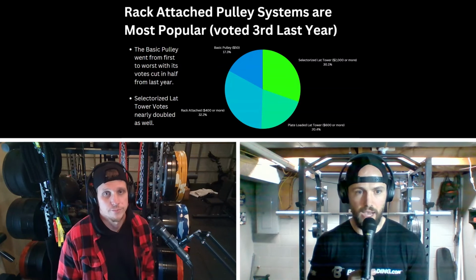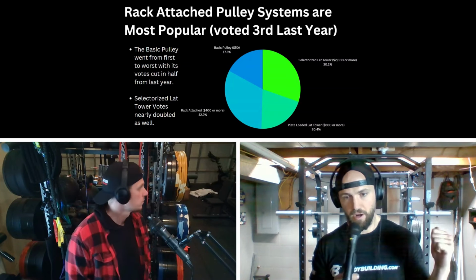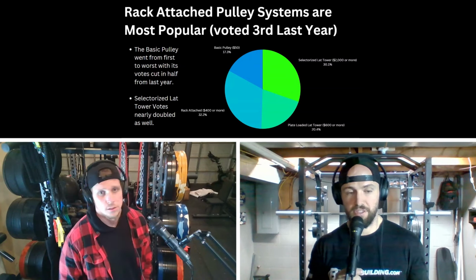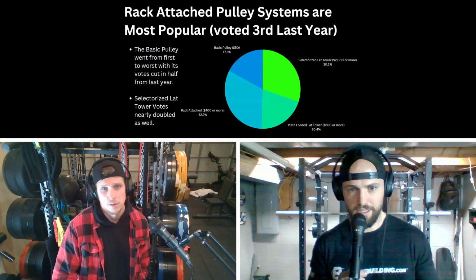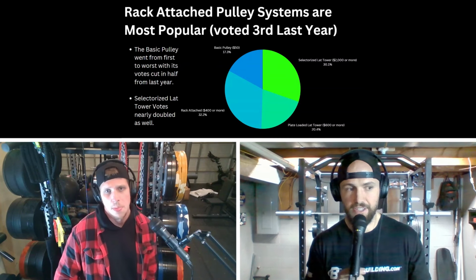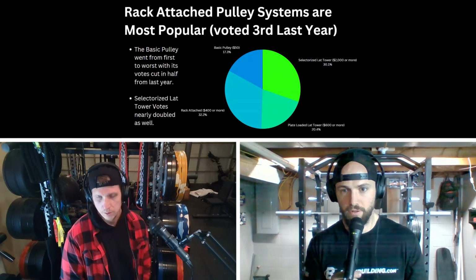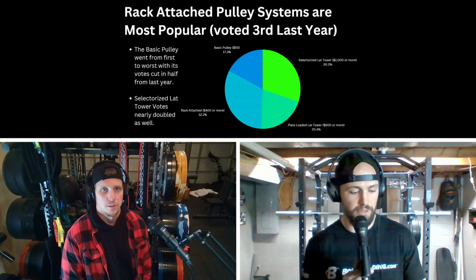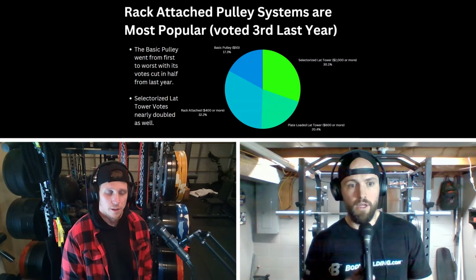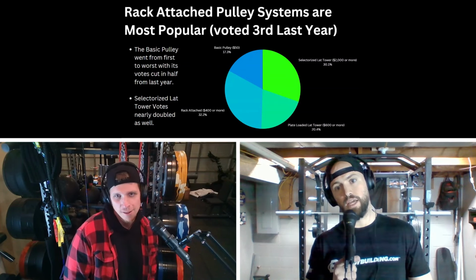I'm spoiled. I have the top two options. I started with the rack attached version for the PR 1100, which I think does the job just fine. And I think that attachment costs like $300, a little less than $400. And then I just happened to stumble upon a nice commercial selectorized lat tower for $500 on the used market, and I've been super spoiled with that. Yeah, that doesn't really count. That was a steal.